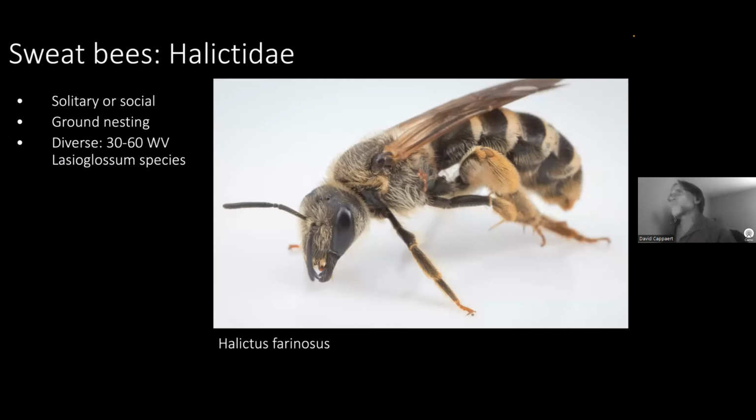Sweat bees are, well, you'll see shortly, the most abundant taxa amongst the bees that we see. Also solitary or social, also hyperdiverse. I think Link probably knows more about this than anybody else. The number of Lasioglossum species that we have in Oregon is a huge number, and there is no doubt that there are undescribed species amongst the Lasioglossums.